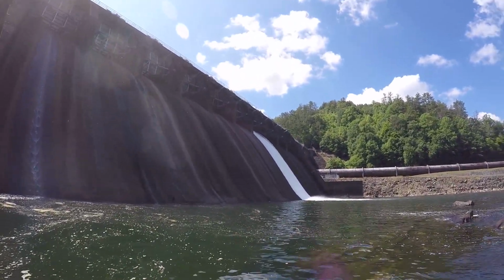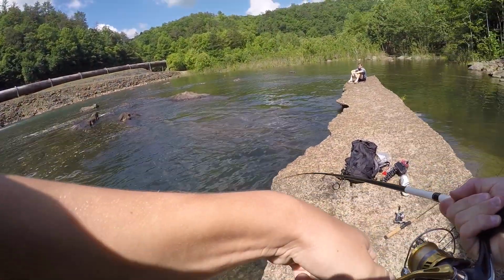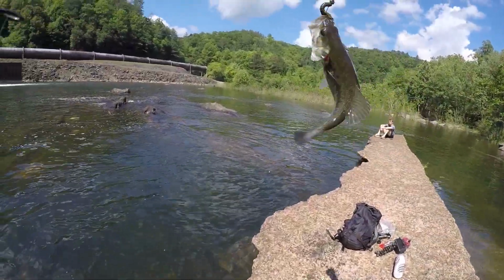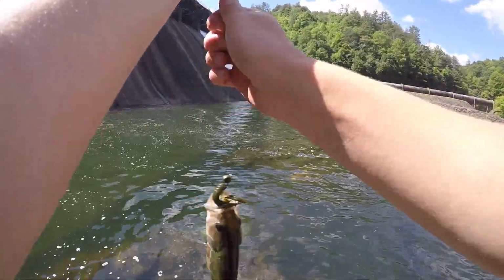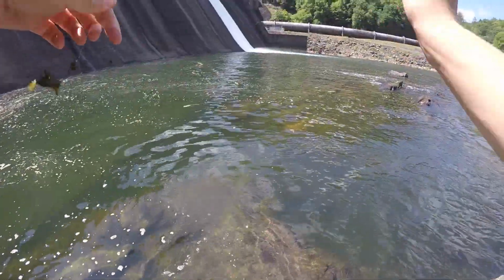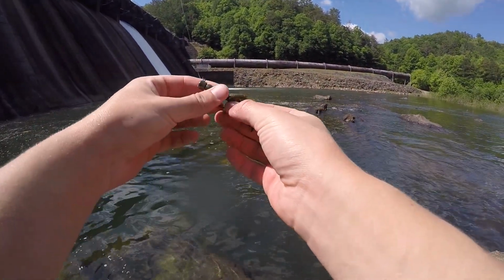There's a fish. Little one. Smaller one, but I'll take him. I was trying to get my lure that fell in the water. But another spotted bass. This is a little guy, but there's a lot of them down there. Oh, he hit the rock, but he just took off like crazy. These spotted bass are pretty hardy and totally fine.